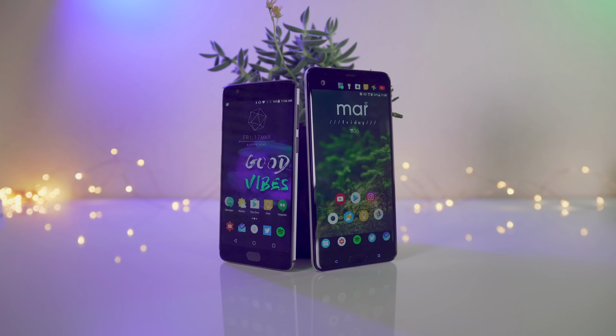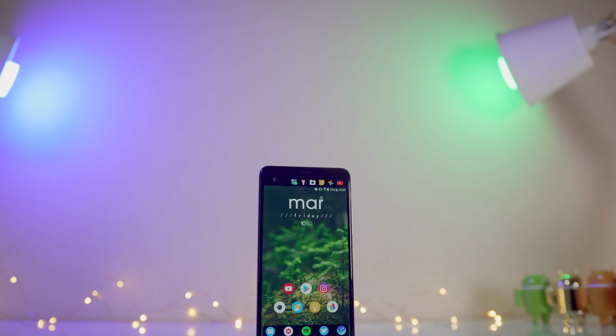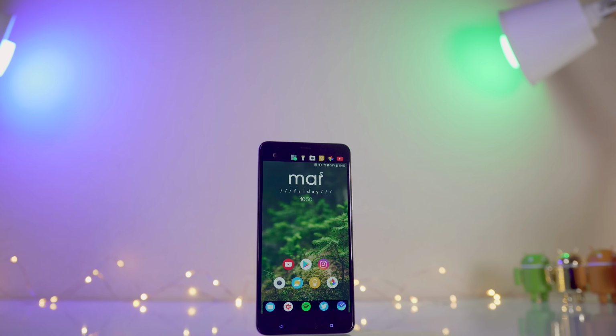The U Ultra as it stands isn't a bad phone by any means. It's just not for everyone, and I don't think you should buy it.